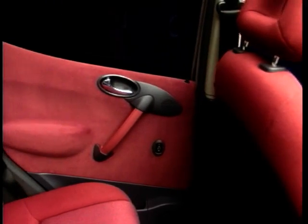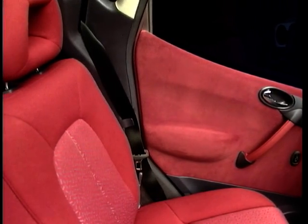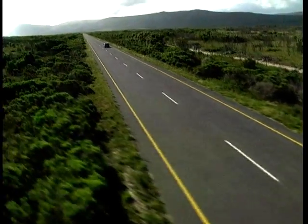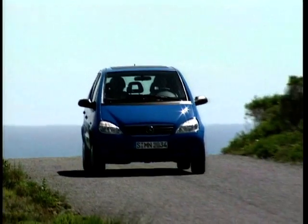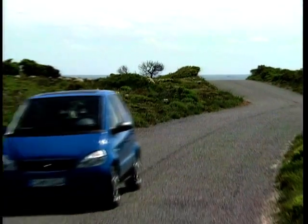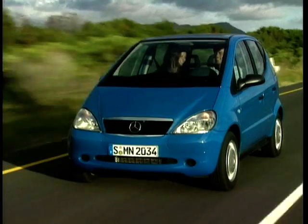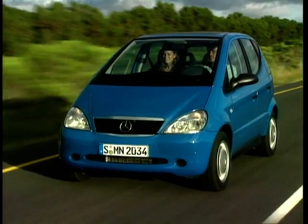And as in most of the other Mercedes range, the choice of trim is Classic, Elegance, or Avantgarde. There are 3 engines to choose from, a 1.4, 1.6 and 1.7 turbo diesel. This engine is the 1.6 and produces 102 brake horsepower from its 4-cylinder engine. 0 to 60 takes 11 seconds, with a top speed of 113 miles per hour and very good fuel economy. A figure of 39 to the gallon is quoted on the combined calculation, and the turbo diesel will give you 56 to the gallon.